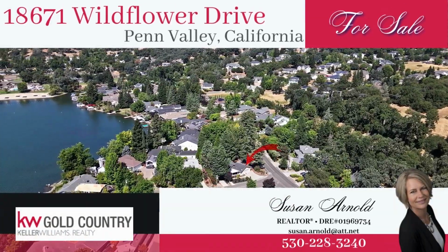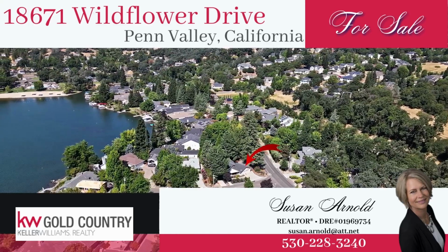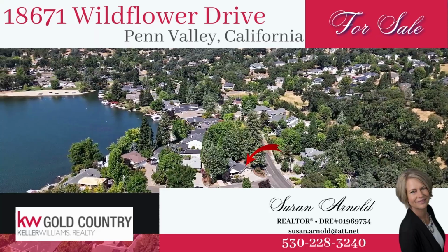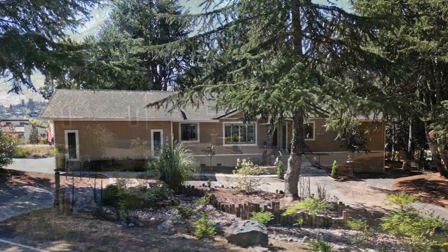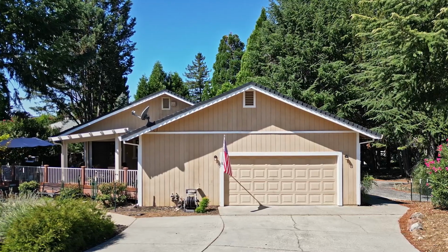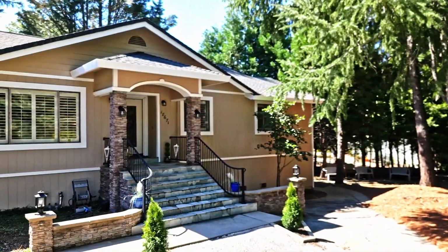Welcome to 18671 Wildflower Drive in Lake Wildwood. This single-story home offers a combination of aesthetic appeal, functional layout, and convenient features that make it well-suited for comfortable living and entertaining.